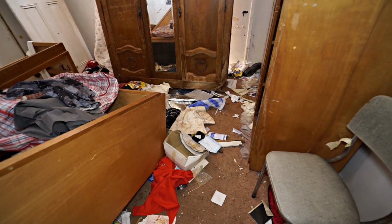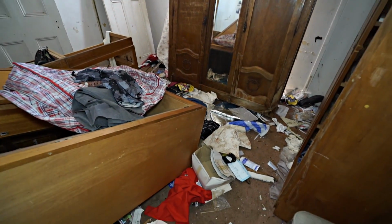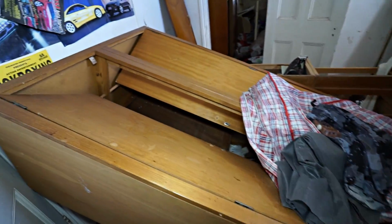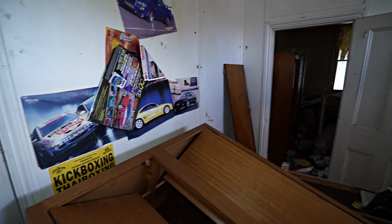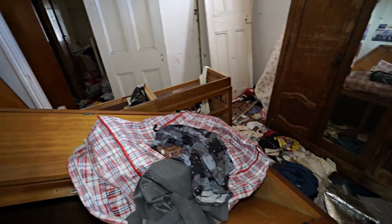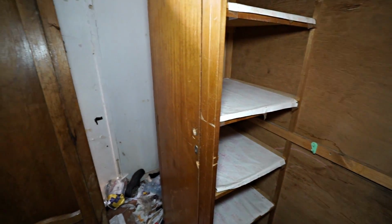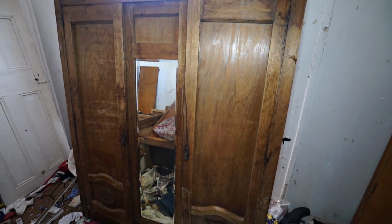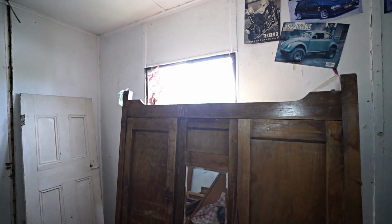Okay, we got a probably a bedroom. Huge. That's upside down and blocking the window.